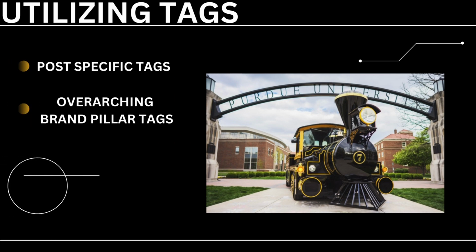Another part of the Purdue University digital engagement team's social media strategy included using tags. That included tags in every piece of content that they publish, from post-specific tags to overarching brand pillar tags. The team monitored the Sprout Social Tag Performance Report weekly just so they could gauge the impact and success of the content. But here's what I consider the secret weapon.